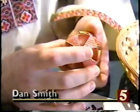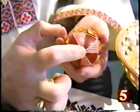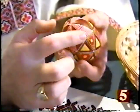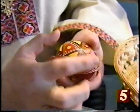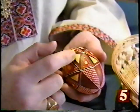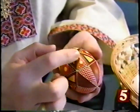It is a story. This particular egg is the 40 days of Lent. There are 40 triangles on this egg. That reminds us of the 40 days of Lent. Each triangle is a symbol of the Trinity. The color all has meaning. The white on the shell is purity. Yellow is the sun. The red is the passion and blood. The black background represents eternity.